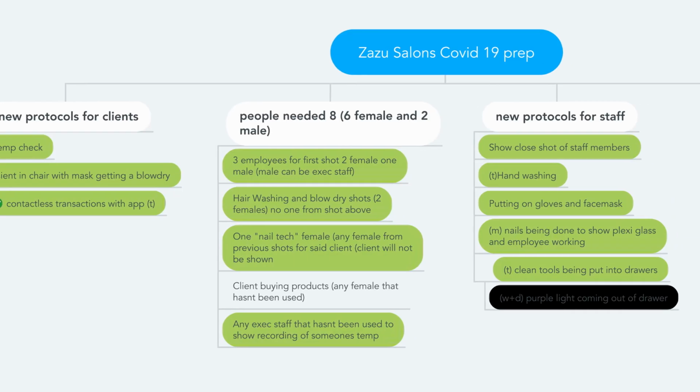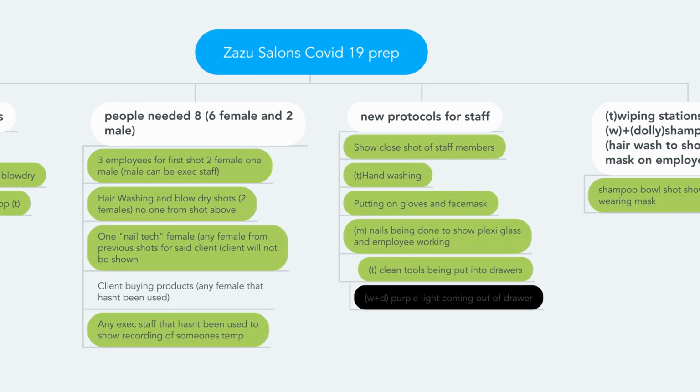So with that, I was able to shot list out everything that I knew I would need. Based on everything that they implemented, I knew I would need shots with masks. I knew I would need shots with people washing hands, cleaning materials, shots with the staff, things like that.